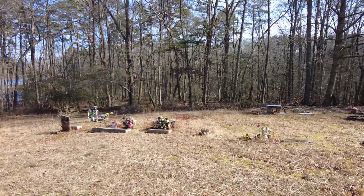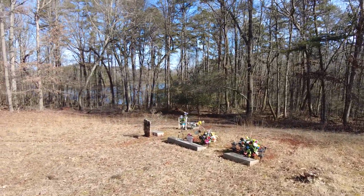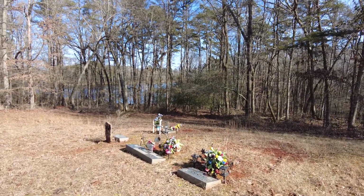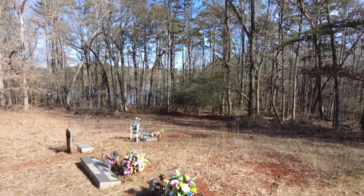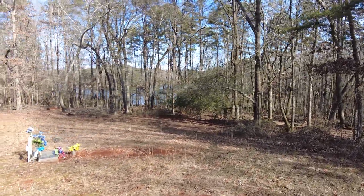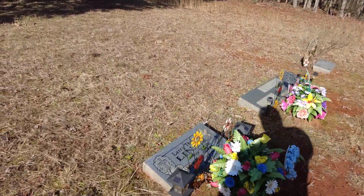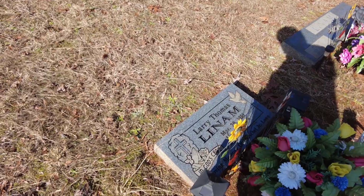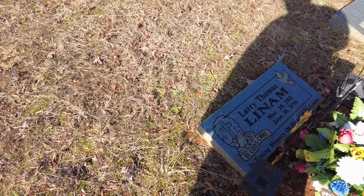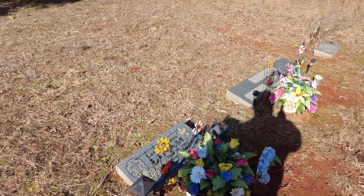This appears to be, I don't know if they're turning around because I am here. It appears to be a big turnaround spot. Either that or maybe people like to camp out here. I don't know. Larry Thomas. Lenham. That was 2016, so Lenham.